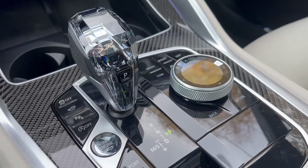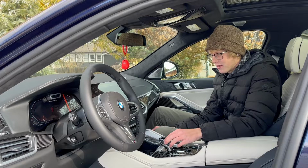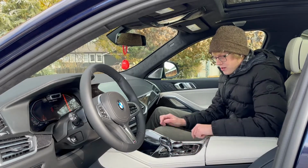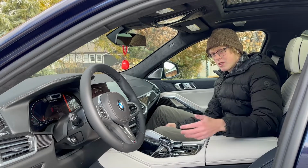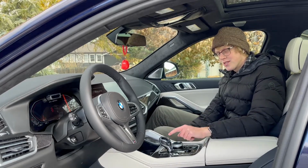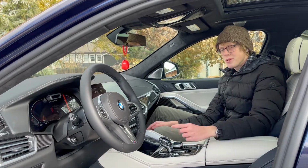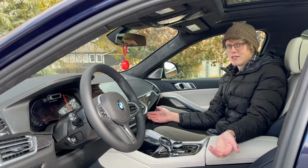Look, everybody, crystal. We finally get to review a BMW with crystal design elements and stuff. So the gear shifter is crystal, the start button is crystal, and the iDrive controller is crystal. Like I talked about, BMW likes their love it or hate it things. People either love it or hate the crystal, and I gotta say, I really love it. It's so tacky and stupid, but sometimes you just gotta love tacky and stupid, am I right?